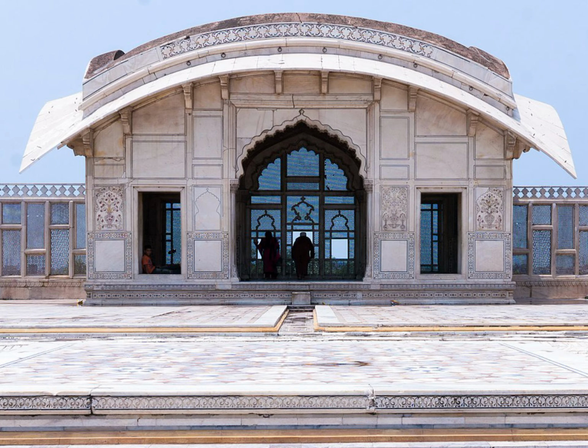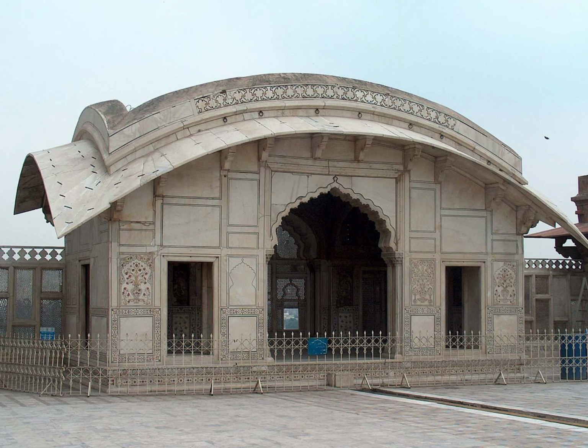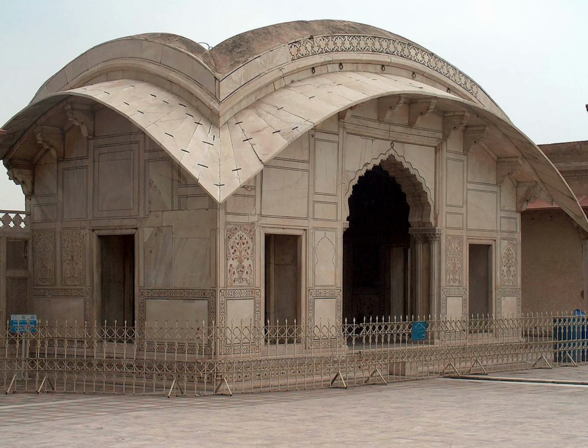The structure was originally inlaid with precious and semi-precious stones and overlooked the Ravi River. In 1981, as part of the larger Lahore Fort complex, Naulakha was designated a UNESCO World Heritage Site. The pavilion is now one of Lahore's most recognizable sites and has influenced the architectural design of notable buildings, including the Pakistani Embassy in Washington, D.C.